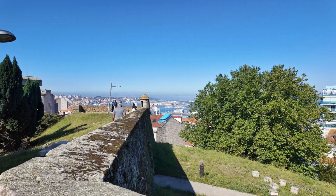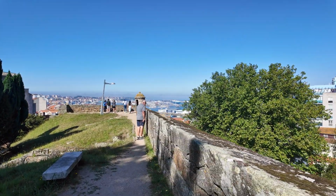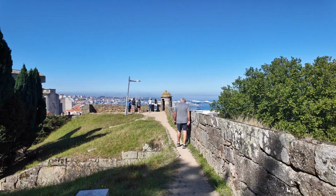The town is pretty spread out. There's another harbor over there, and gosh, there are Ferris wheel and amusement parks.